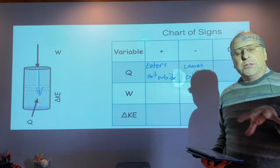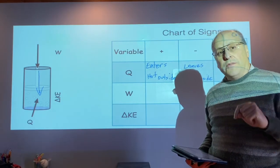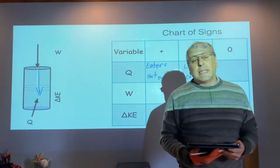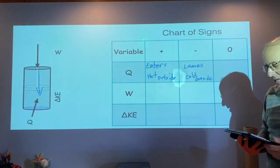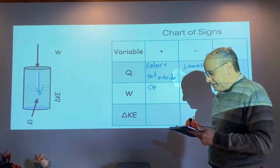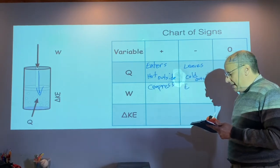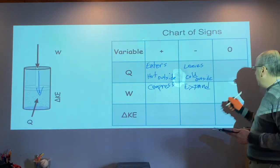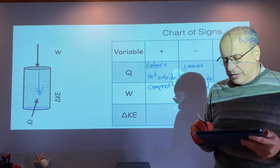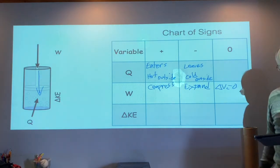The process happens really quick, the temperatures on both sides of the piston are the same, or the piston is very well insulated and does not allow heat to escape. Work we saw was positive when we compress, negative when we expand, and it will be 0 if we do not change the volume. Okay, if the change in volume is 0, no work gets in or gets out.